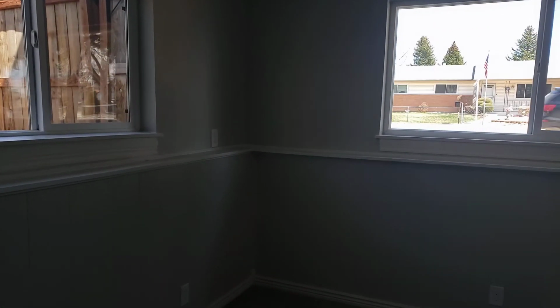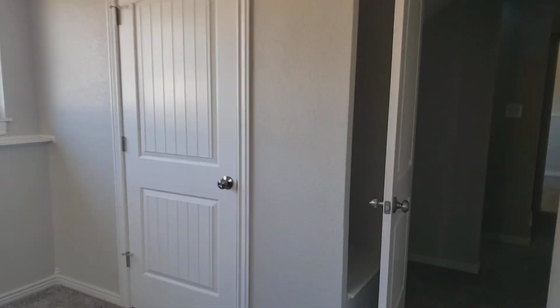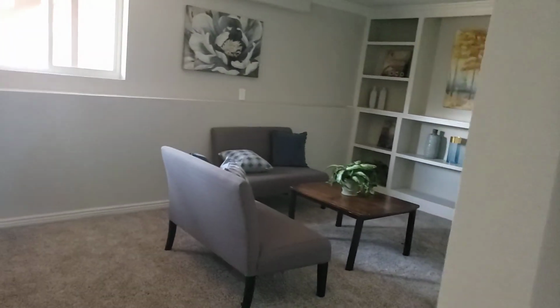I don't see anything that's a red flag for me. Another walk-in closet. I'll peek inside this one. Not really walk-in, sort of, but I don't see anything that's a red flag on this one for me. This seems pretty nice overall. All right, let's head on to the next.